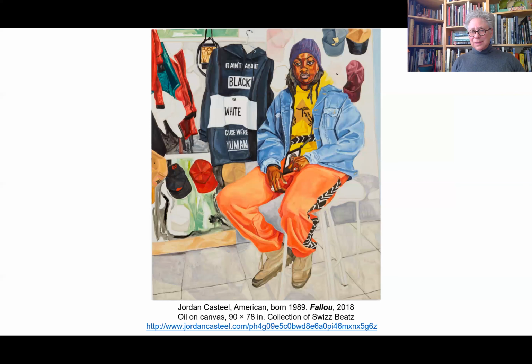In genre painting, especially focusing on the workaday world, one example we'll be delving into is the work of the MacArthur Fellow Genius Award artist of 2021, Jordan Castile, and we will look more in depth at this moment and slice of time of Falou, who she is, the work she does.